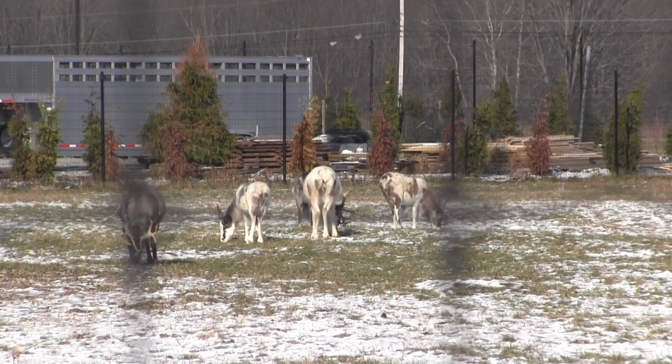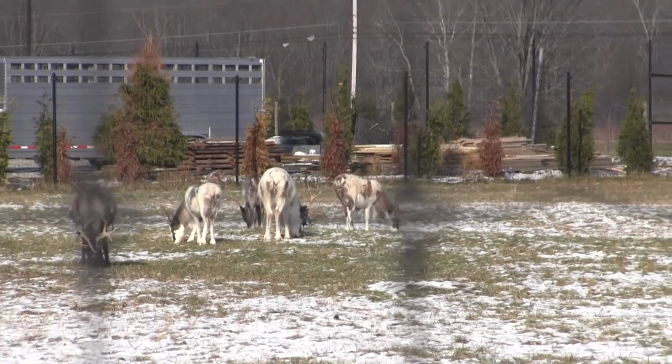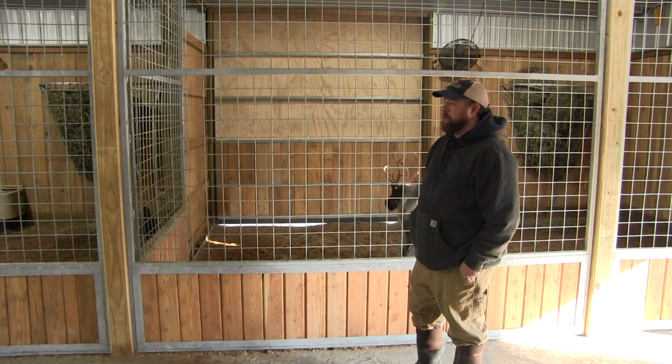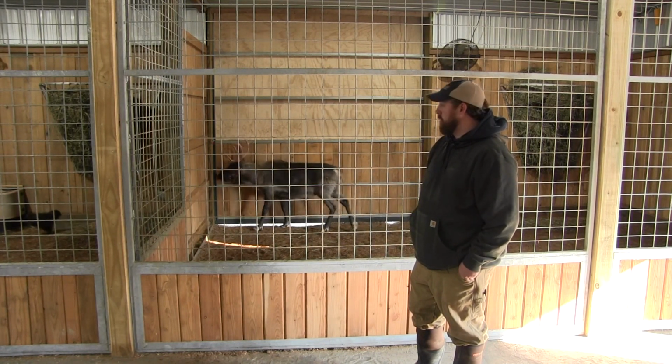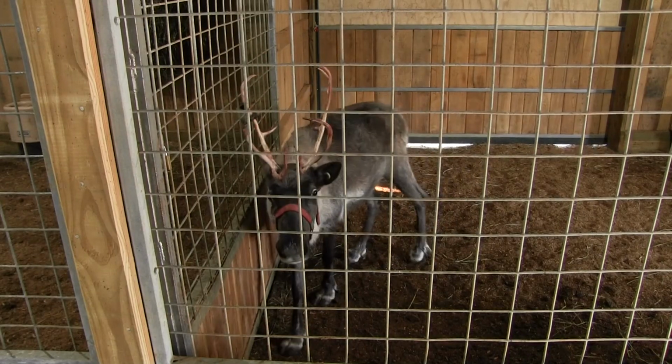Currently, the herd has about 14 members, and Geyer hopes to see their numbers flourish in the coming years. We've been having a couple babies a year for the last several years, so it's one of the larger groups in the United States currently. There are bigger groups out there, but there's not a lot of them, in parks and zoos currently.